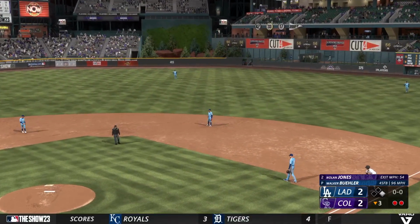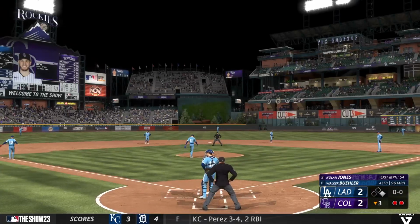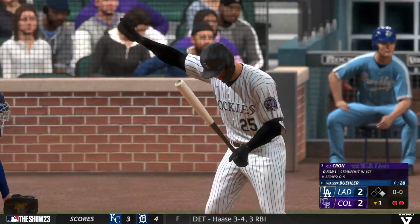No, that was a pitch you got to crush. Unbelievable that he missed it right there. I'm telling you, he is going to be frustrated with himself until his next at-bat.